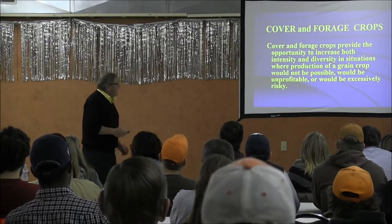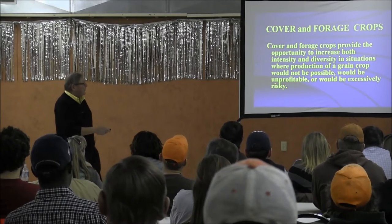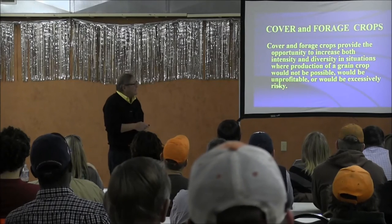Cover and forage crops provide opportunity to increase both your intensity and diversity in a situation where you can't produce another crop or it wouldn't be possible. It'd be unprofitable. It'd be extremely risky because you use too much.